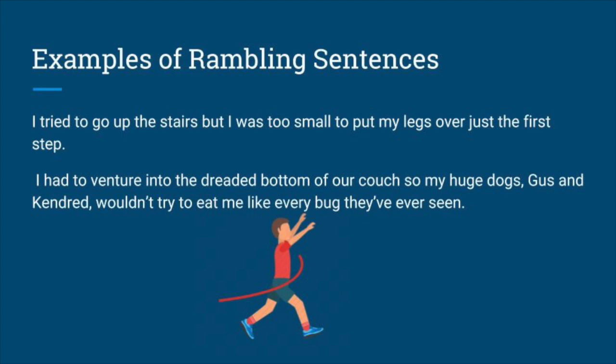I tried to go up the stairs expresses a complete thought or idea, while I was too small to put my legs over even the first step does not make sense by itself, but does when combined with independent clauses. The part about the couch represents a new idea and so should be separated from the sentence about the stairs, and again we see the dependent clause supported by the independent clause just before it.